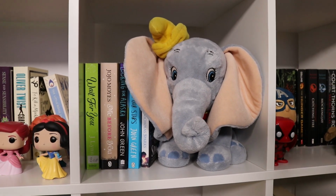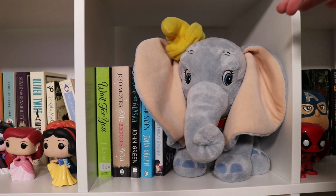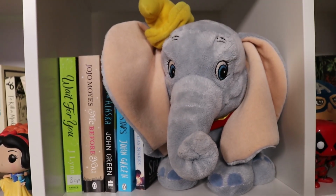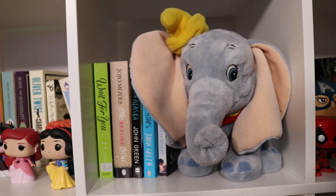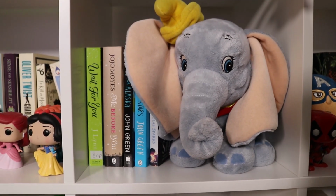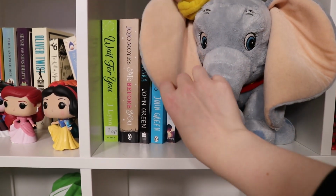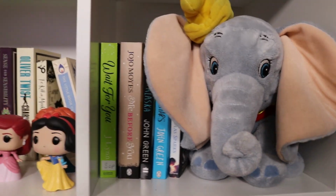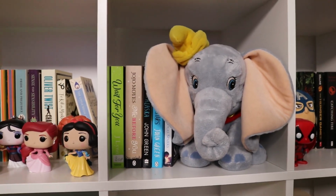Then we got another shelf. I know, go figure. There's like 7 shelves left after this. This is Dumbo. I bought Dumbo how many years ago by now? I think I bought him in 2008, the first time I went to Disneyland. So he's an oldie but a goldie. He's also a little bit dusty on his ears. I don't know what to do about that, but he's been with me for quite a long time, so I'm not getting rid of him anytime soon.